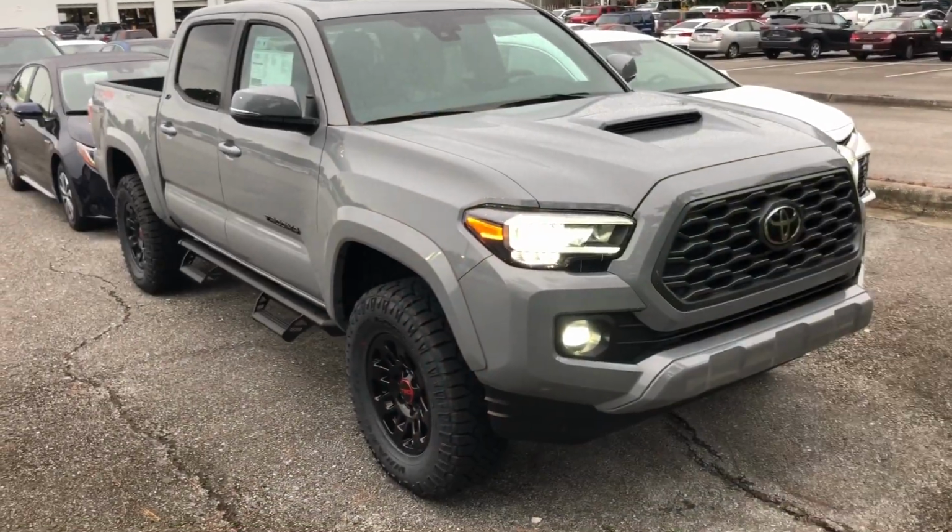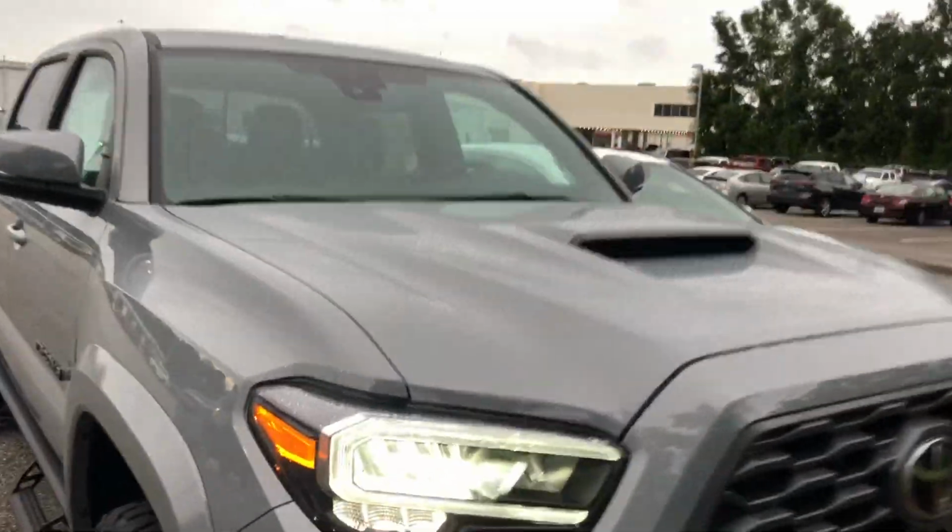I'm here with the brand new 2020 Toyota Tacoma TRD Sport 4x4 with the XP package. This thing will not last 48 hours on our lot. If you're interested in a truck like this, please reach out to me as quick as you can. It will be here until it's gone. 2020 Toyota Tacoma with brand new LED lights for this year.